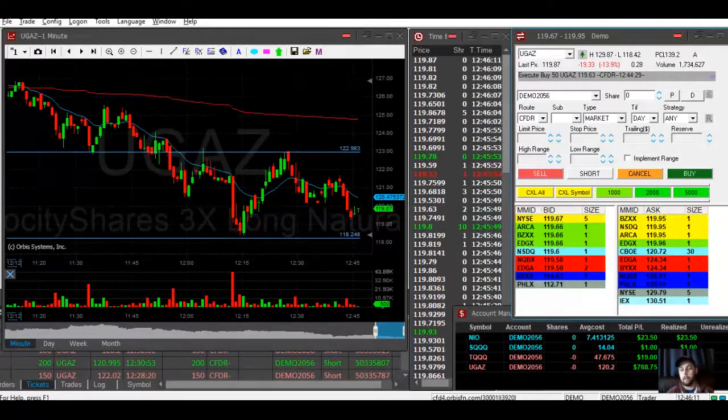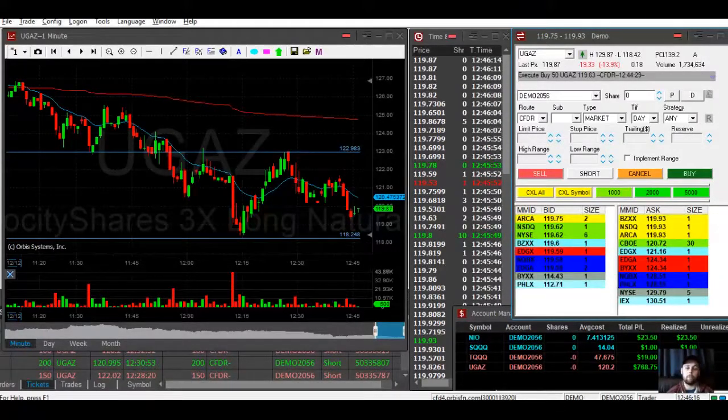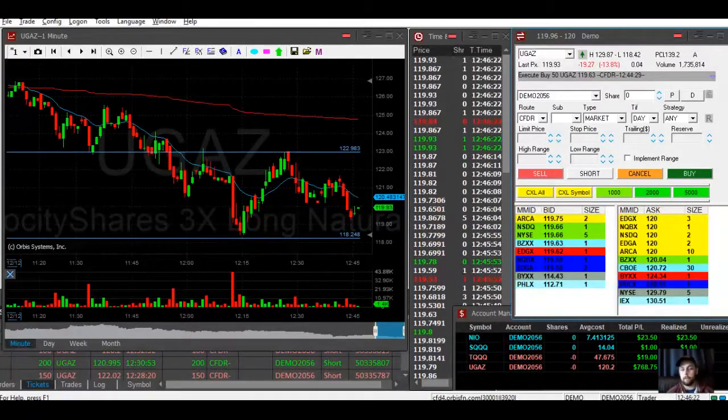It's 9:46 in California, so it's almost 1 o'clock. So this retracement, if you can get a pull up, it's just continuing down. The volume is dying down a bit, but yeah.